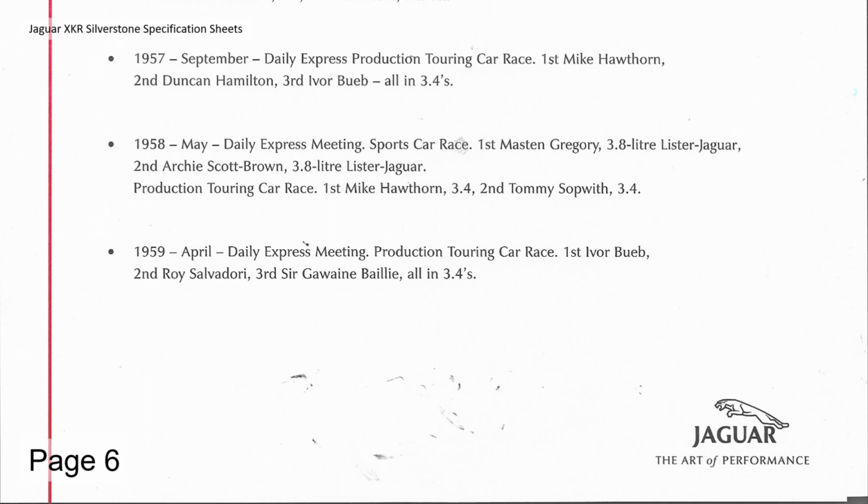1958, May Daily Express meeting, sports car race. First, Masten Gregory in his 3.8 litre Lister Jaguar. Second, Archie Scott Brown in his 3.8 Lister Jaguar. Production car touring race. First was Mike Hawthorn in his 3.4, and second, Tony Sopwith in his 3.4.